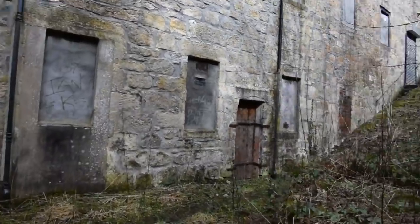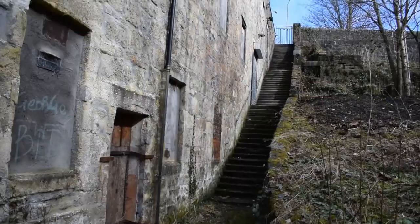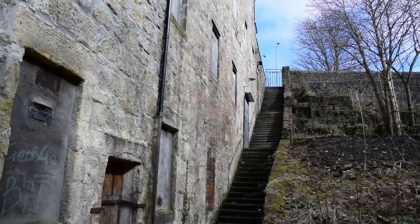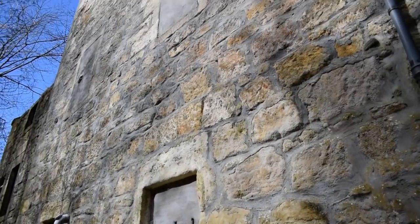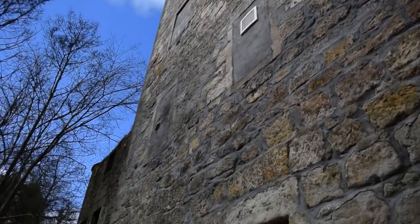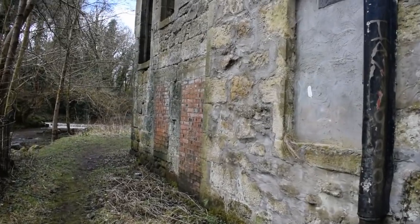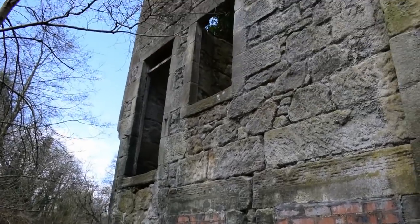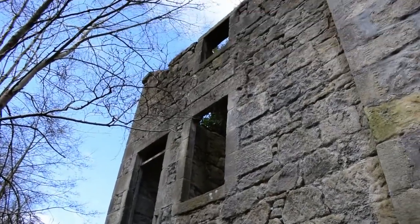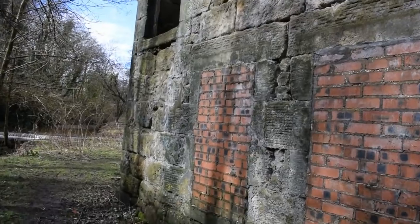Wind's fairly getting up. So I hope you're liking this, guys. This is quite the place. Just think of all the people working here back in the day. The hours they must have put in, not to mention the age of some of the workers. They would have been very young and on very low wages.